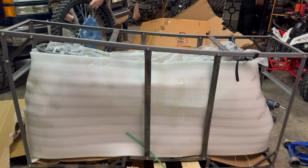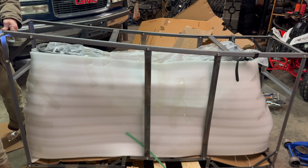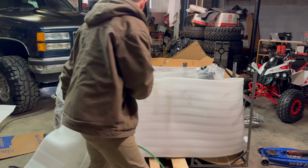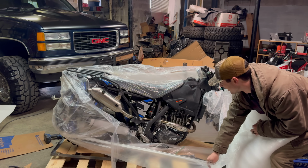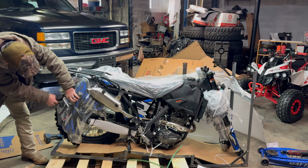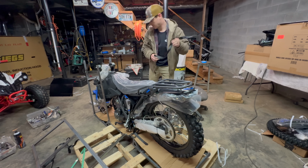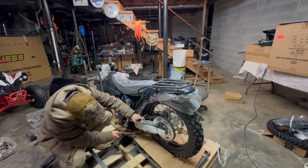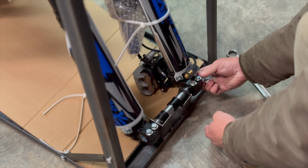There's our front tire. Black wheels. Got a whole bunch of 14 mils to take the crate apart. Dude! How sick does that look? I'm so excited. Some more plastics. Got a couple more straps on the swing arm. We got our kickstand right here. Last thing keeping her on is this main bolt up here.